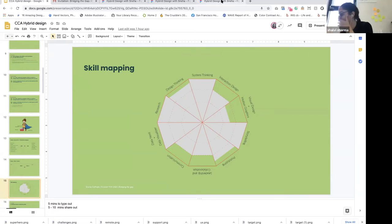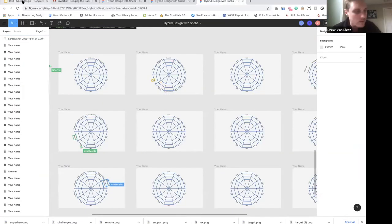I have a question. Do you send the same map to every job, or do you look at the keywords in the job posting and change it to help cater it to what they actually need?